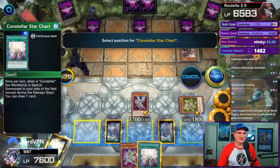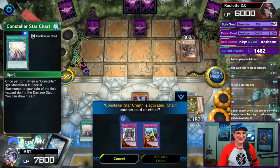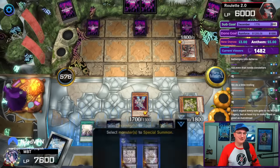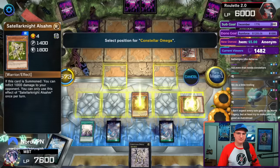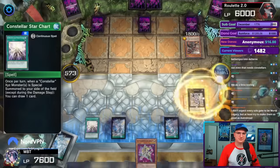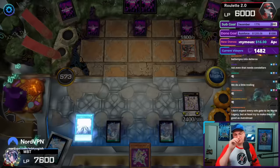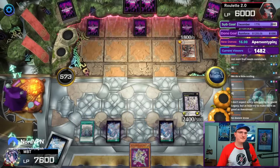All right, let's activate Constellar Star Chart. This card is not ideal. It's not great. I guess, you know, sure, let's make Omega. One of my favorites. Yeah, I loved this card back in the day. I just got off a History of Jank episode where we played it in Battery Man. Oh, nice.